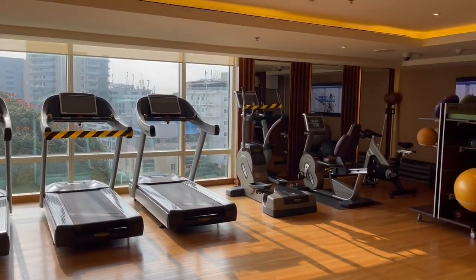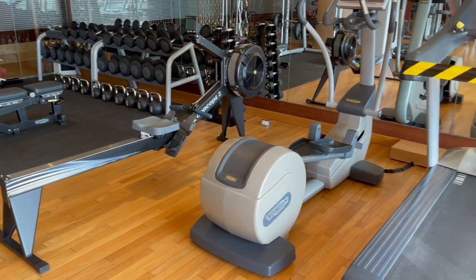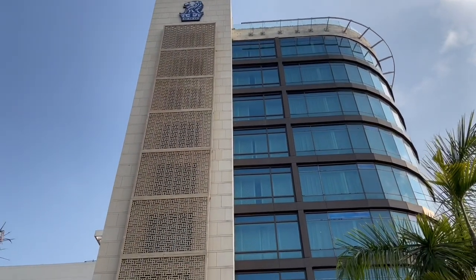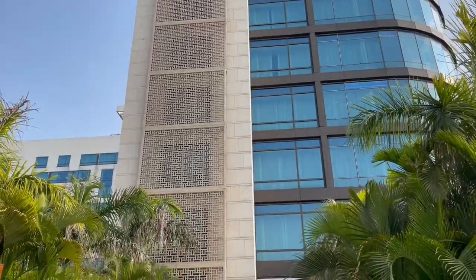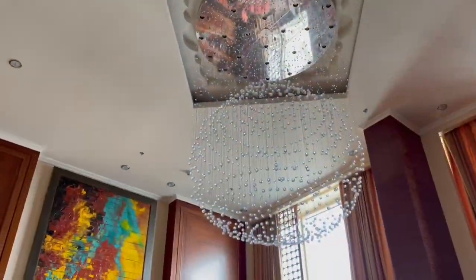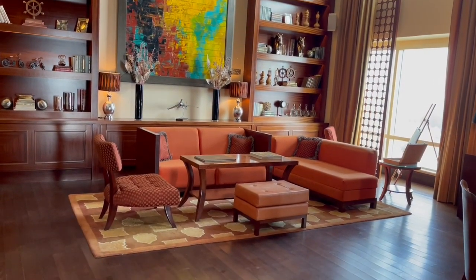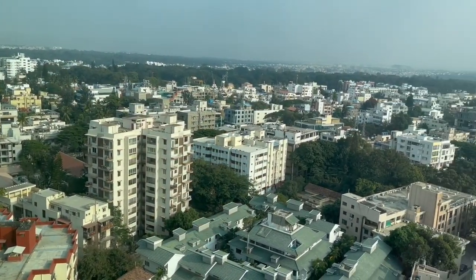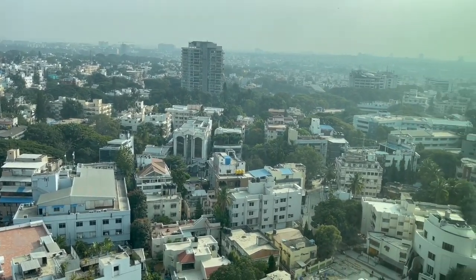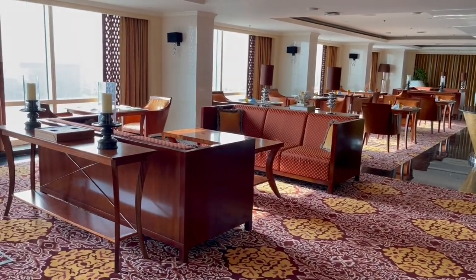That's the fitness center. Spa. This is the outdoor heated swimming pool. This is the lounge. You get an amazing view of the city from the lounge. More facilities of the lounge.